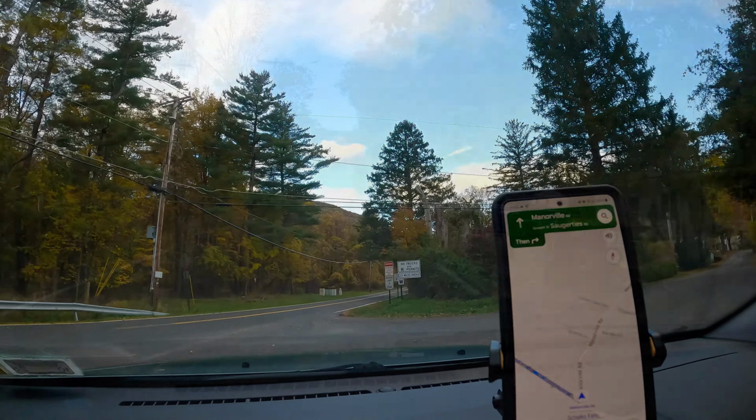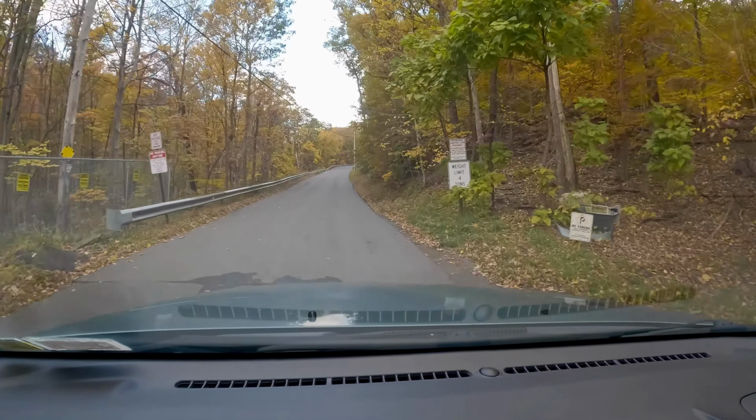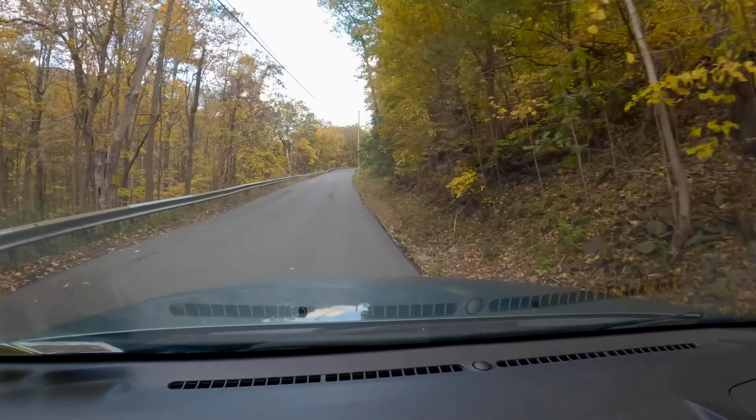Let's continue to the second waterfall. Right, this road is seasonal. It's going to close from November to April.